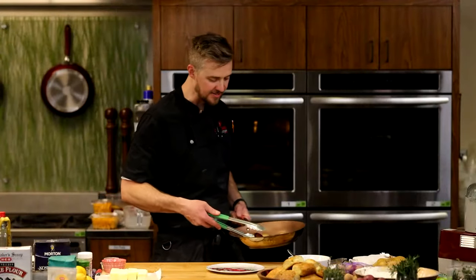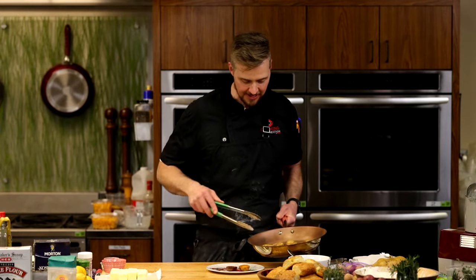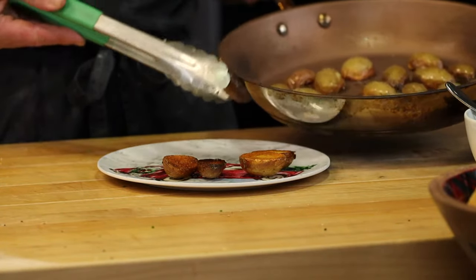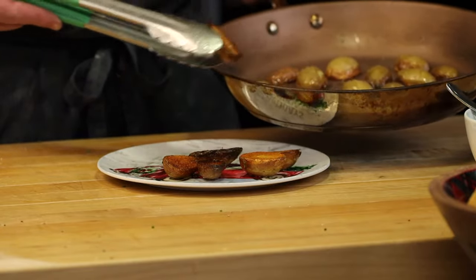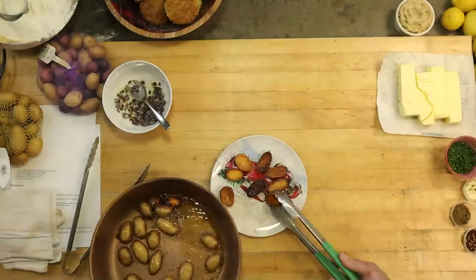Okay. I'm going to flip these guys over. So remember, we had duck fat, right? This is cooked in duck fat. We have our duck fat coated over these potatoes here. It would probably be better to serve these in a bowl. Yep. I would slather these guys with Pecorino Romano cheese.